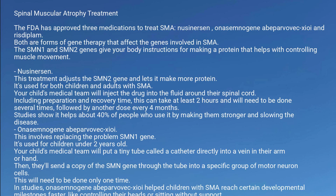Onasemnogene abeparvovec Shioi. This involves replacing the problem SMN1 gene. It's used for children under 2 years old. Your child's medical team will put a tiny tube called a catheter directly into a vein in their arm or hand. Then, they'll send a copy of the SMN gene through the tube into a specific group of motor neuron cells. This will need to be done only one time.